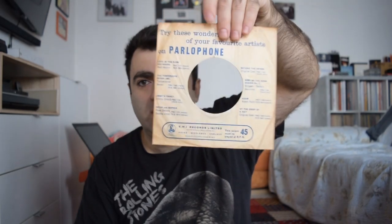First of all, we are talking about this original standard Parlophone sleeve. They changed during the years. Then we have this one, striped one, and my single came with this one. The first thing that you have to look at when identifying the first pressing of Love Me Do, it has several things that need to be paid attention to.